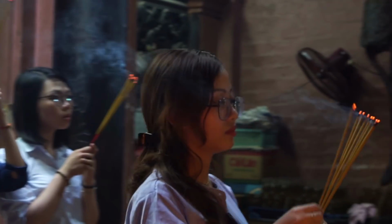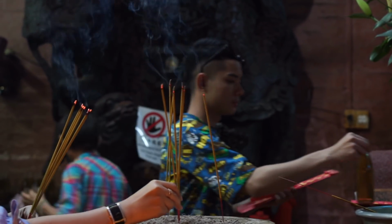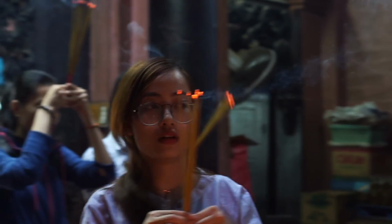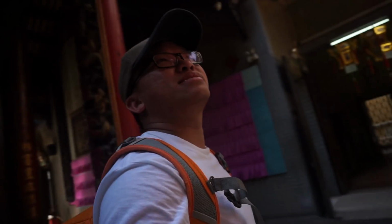But the inside is a little bit overcrowded because of how many tourists there are. So if I were you guys, definitely gotta visit this place. It's worth the experience.